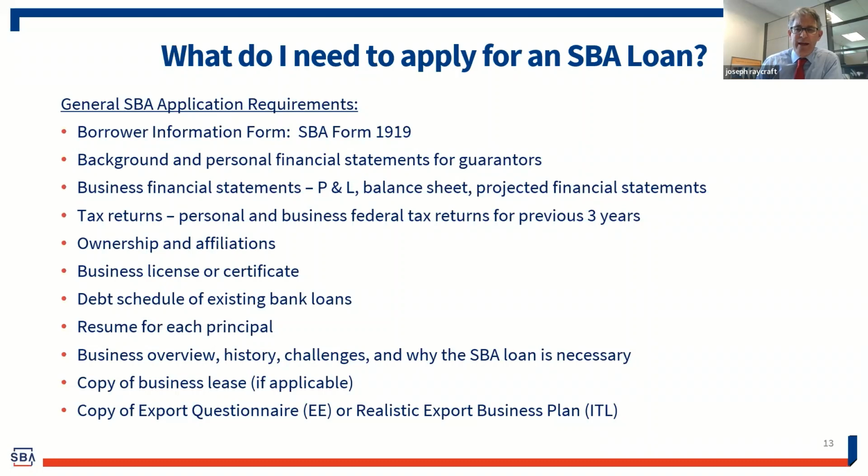and also key management is good to include, an overview of the business history, the challenges the business had, opportunities that they have, and why the SBA loan is necessary. Give a good description of why the financing is needed. And then I mentioned the export questionnaire or a realistic export business plan is required for the export loans. So you can move to the next slide.